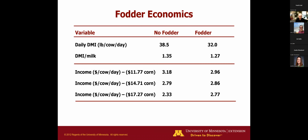So what about economics? We did some economics. This is dry matter intake on those cows. You could say we increased dry matter intake on the no fodder cows. Dry matter intake per milk production was less with the fodder cows. Really, I was thinking more from an economic standpoint.